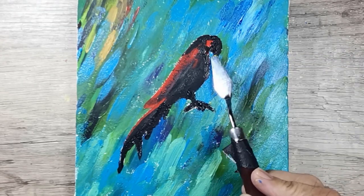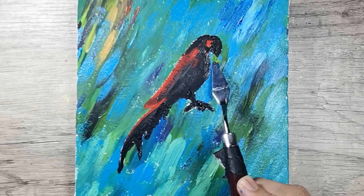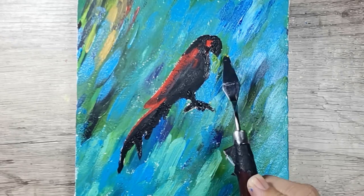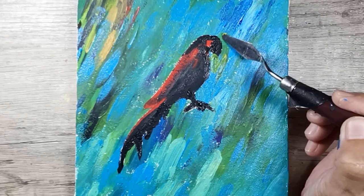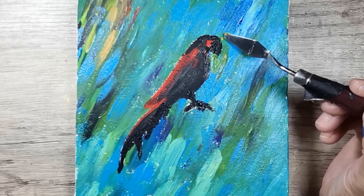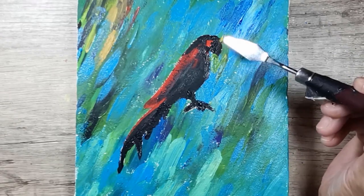Now I'm fixing the part of its beak using a palette knife. Viewers, I hope I could bring your attention towards the endangered animals' significance in the world.